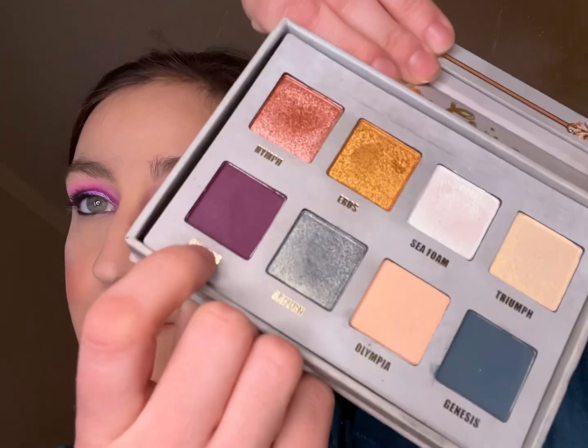I think. No, it's not. It is not. So I did go over to the Lime Crime Prelude. And this is the palette I only used one shade from. And I used the shade Cypress. I like this palette. Really nice. A solid 10 out of 10.